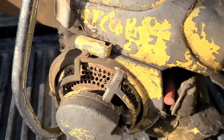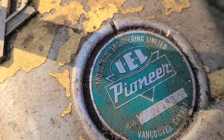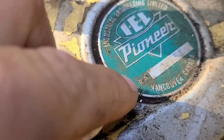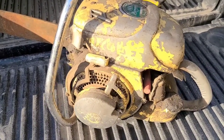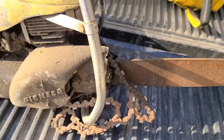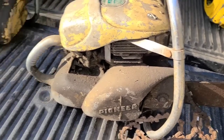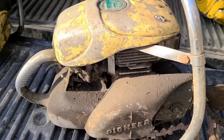Look at this thing. Oh yeah, IEL Pioneer. I don't even know if it's an RA. There you go. RA. And she's farm fresh again. I like this fella. There, that's a 404 chain, I reckon. This fella was a hot rodder. Builds cars like the one on my arm there.